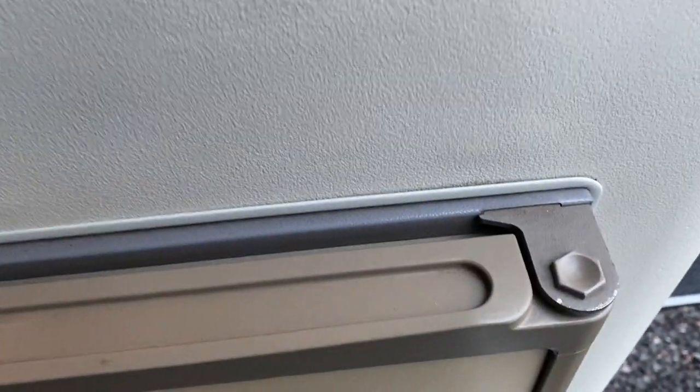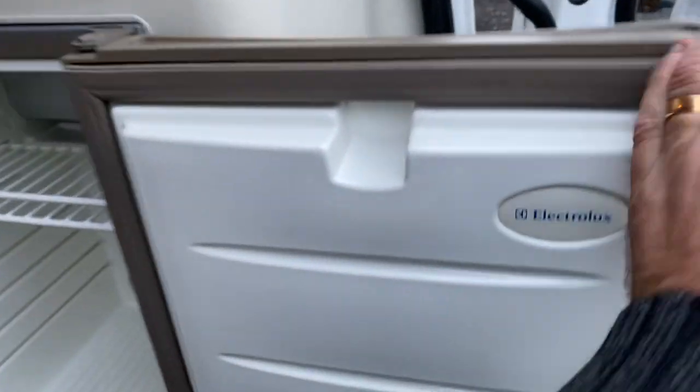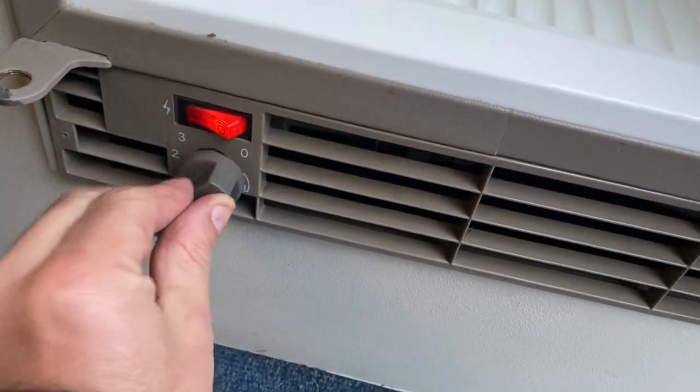Yeah, so look at the quality. Island plastics, the same as the Roma Homes. It's a 2-way fridge, so it works on mains as well as the gas. So you've got your regulator there. We're on set to maximum. Let's put it on gas.